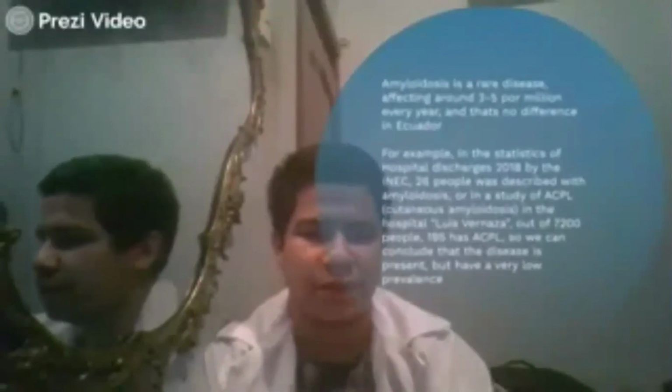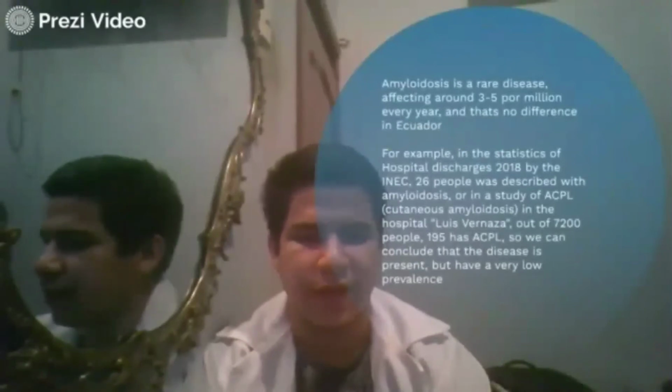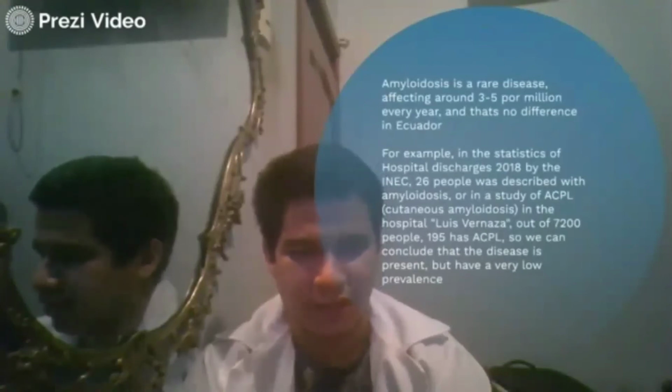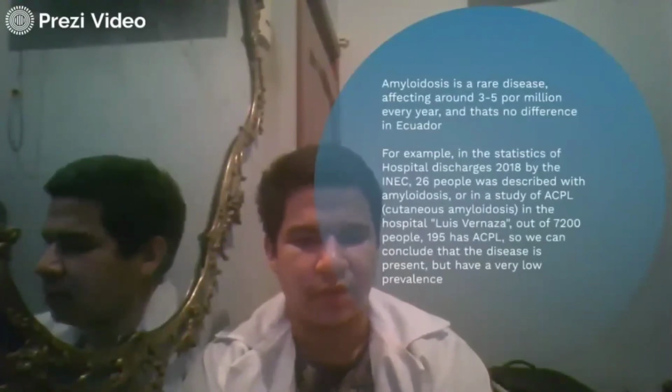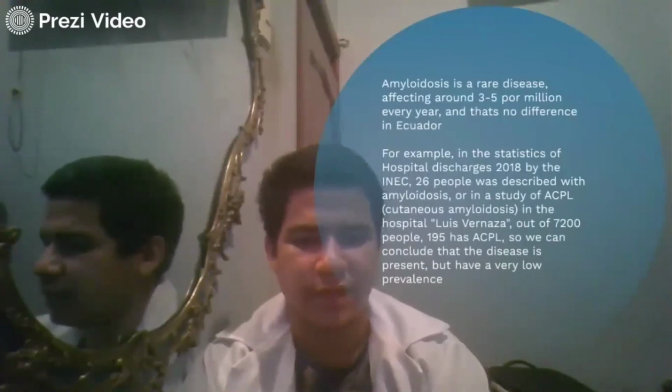Use and application in Ecuador. Amyloidosis is a rare disease affecting around 3 or 4 million every year, and that's no different in Ecuador. For example, in the Statistics of Hospital Researches 2018 by the INEC, 26 people were described with amyloidosis, or in a study of cutaneous amyloidosis in the Hospital Luis Bernaza, out of 7,200 people, one has cutaneous amyloidosis, so we can conclude that the disease is present but has a very low prevalence.